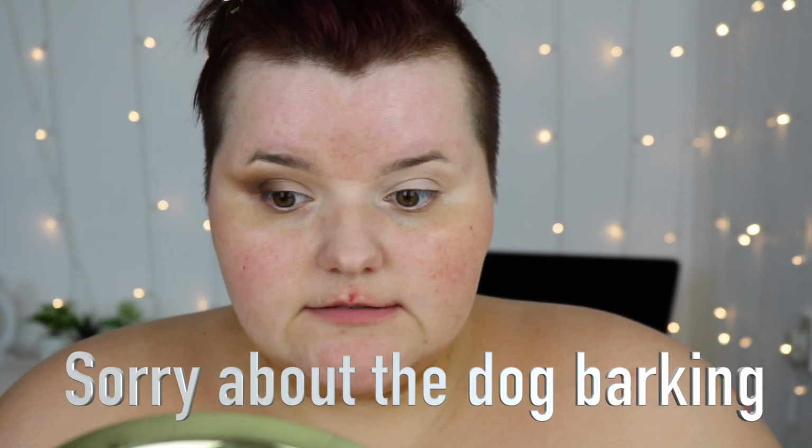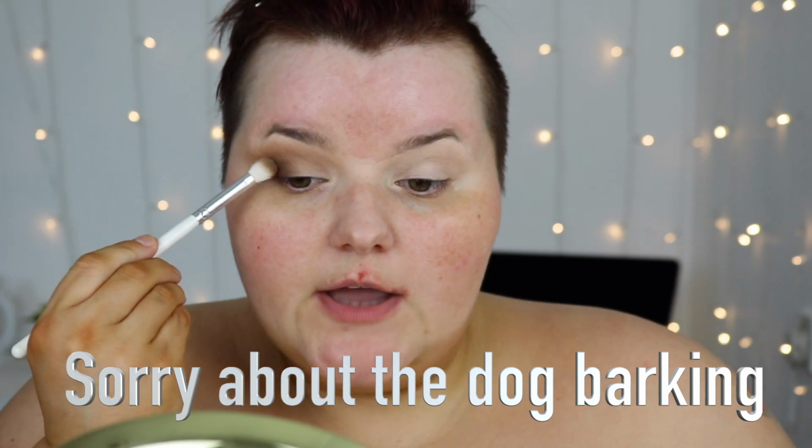As you can see, I'm just darkening it up and everything. I like a dramatic eye. If you don't like a dramatic eye, you can skip this. I'm putting some in the crease as well as the outer corner, just because this is going to be really good. I'm just going to wing it out as well. It's going to be really pretty. You can see it's very dark, very dramatic. That's what I do like about it.